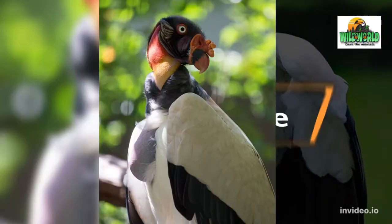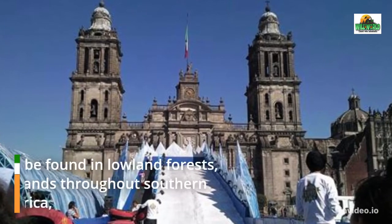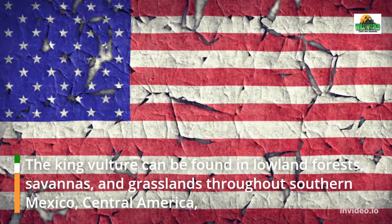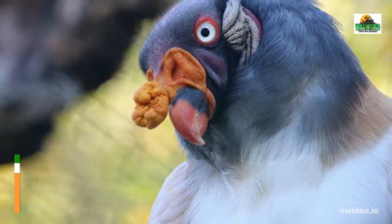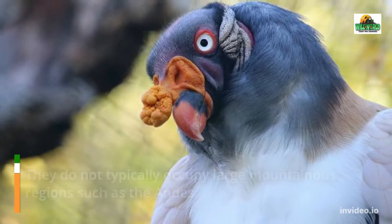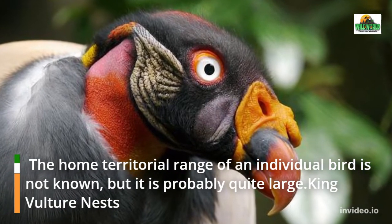King vulture. Where to find the king vulture? The king vulture can be found in lowland forests, savannas, and grasslands throughout southern Mexico, Central America, and down through South America to Argentina and Brazil. They do not typically occupy large mountainous regions such as the Andes. The home territorial range of an individual bird is not known, but it is probably quite large.